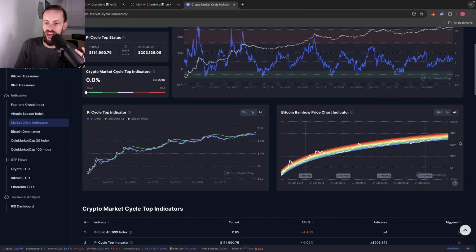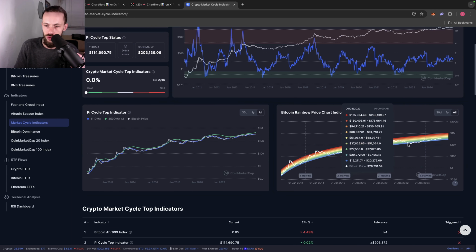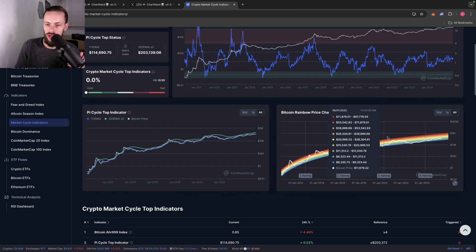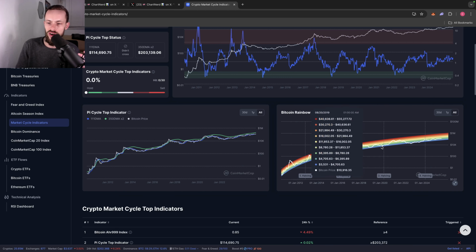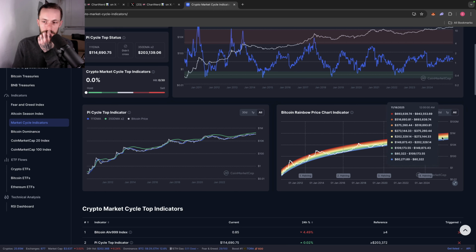If we look at the Bitcoin rainbow chart, it's down at levels where the blue is rather cold. This is kind of close to the lows. When you get to the reds, which is where a lot of these peaks are in the Bitcoin chart, these have identified previous local tops. Now, it's obvious that this is diminishing returns. Over time, it's getting flatter.